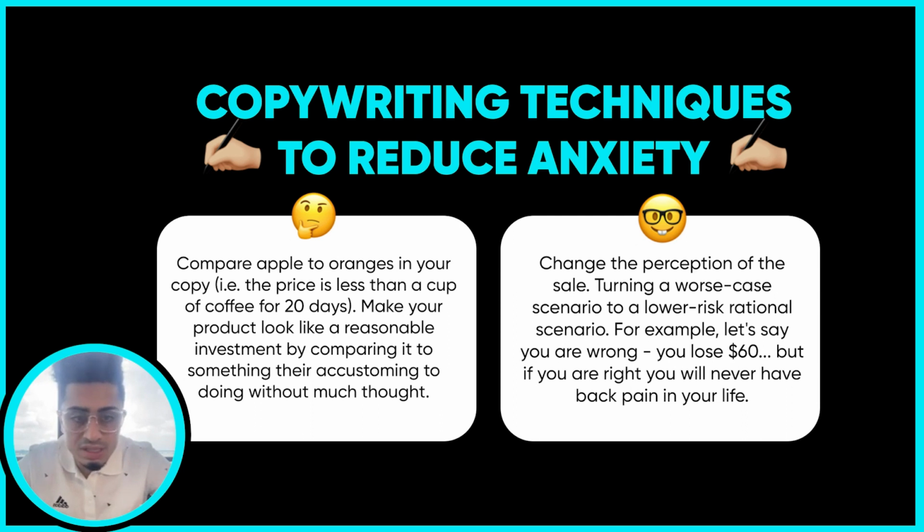Compare apples to oranges in your sales page, in your email copy. For example, look, guys, the price of this particular product is less than a cup of coffee for 20 days. It gives them the idea that, look, it's really very cost effective if you conceptualize what you're paying for some of your basic necessities. So that is very, very powerful to reduce anxiety.